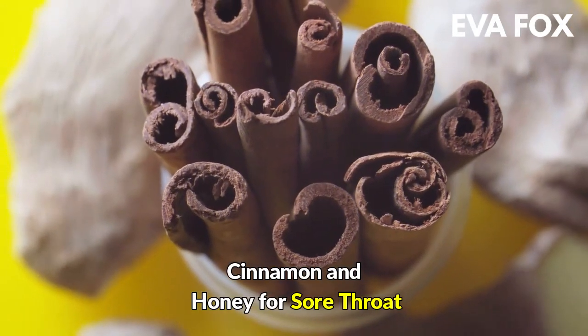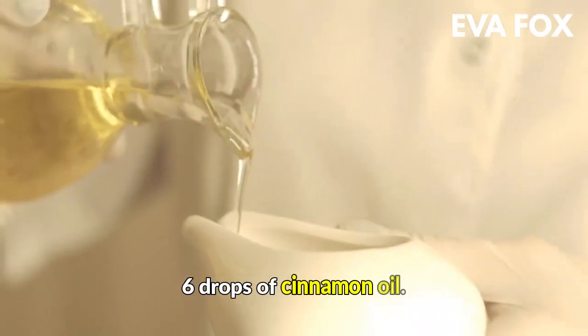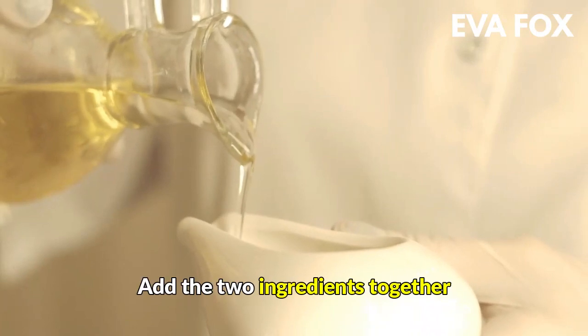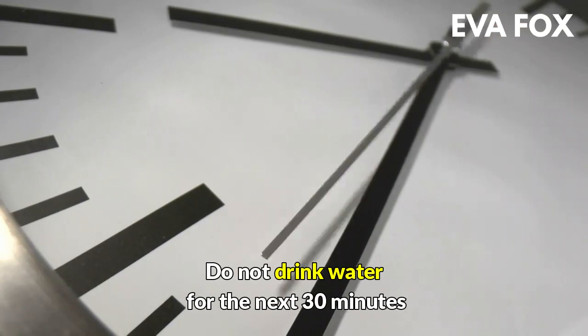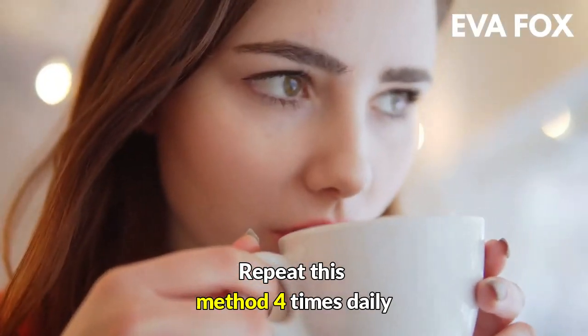Cinnamon and honey for sore throat. 1 teaspoon of honey. 6 drops of cinnamon oil. Add the 2 ingredients together. Consume this mixture at once. Do not drink water for the next 30 minutes. Repeat this method 4 times daily.